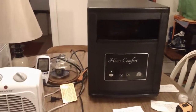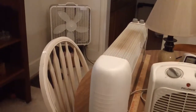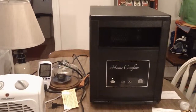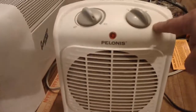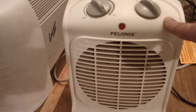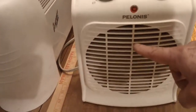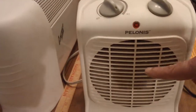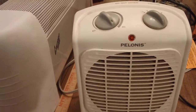Now, the big factor is why this is rated small room, these are rated medium, these are rated large or large areas, is because of the delivery of the heat. If you try to use one of these in a very large area, I call this a vertical heater and I call this a vertical heater. Most people call them convection, I call them vertical. The heat, as I said when I stood in front of it, comes out and up. So you're essentially taking the heat out of the unit and going straight up to the ceiling, which is fine if you have a closed room.